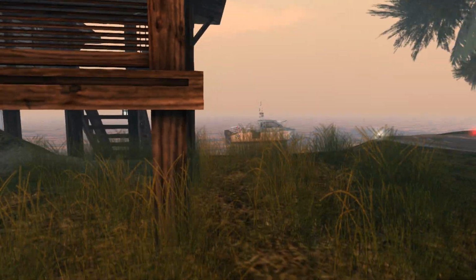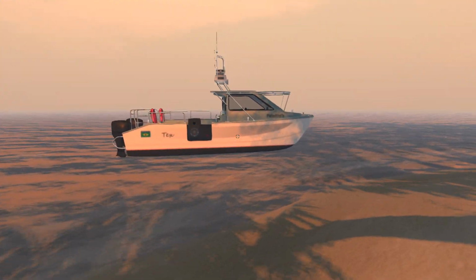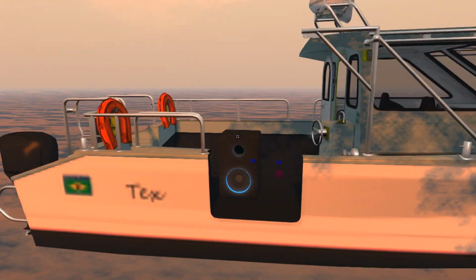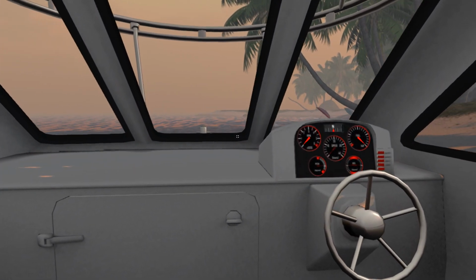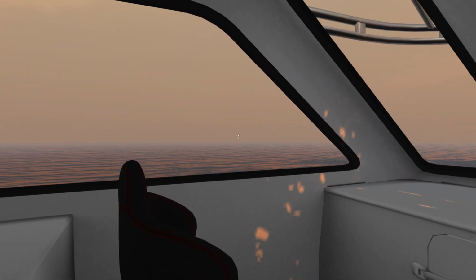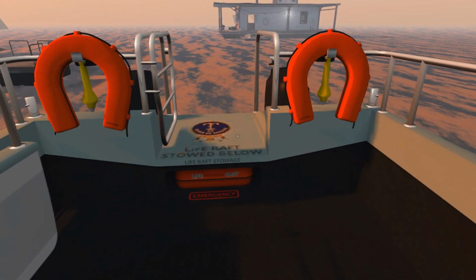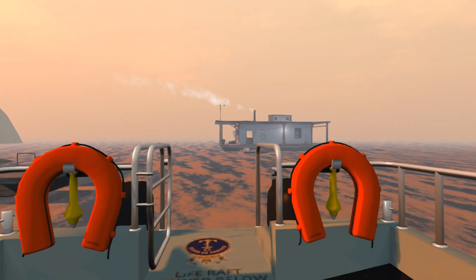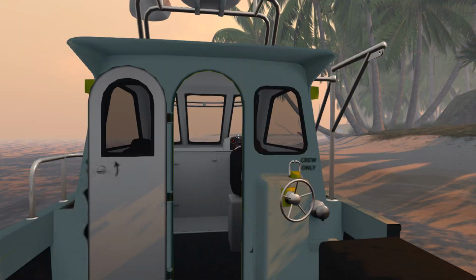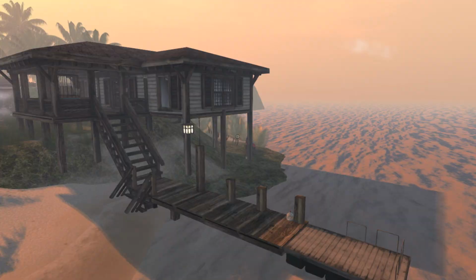Actually, I do believe the entrance is over this way. So we'll go ahead and just take a look at this boat here for a moment. It's not very big. Can go inside it though, so we will. We can see what it looks like from the driver's seat. And let's see. I think we'll go ahead and take a look at the house over here first before the boathouse.